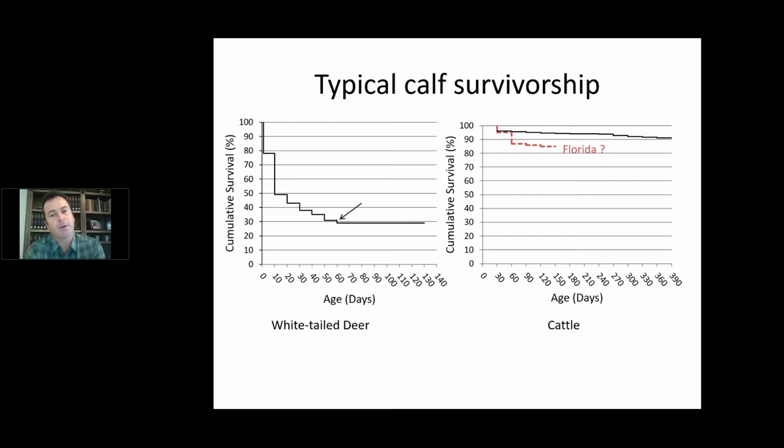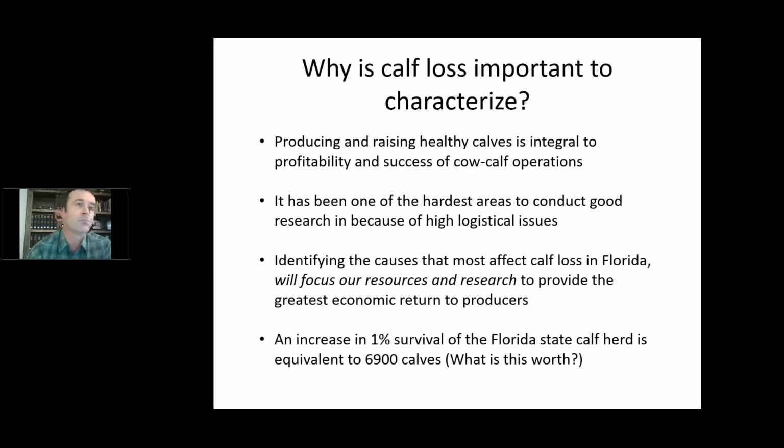Now, the big problem we have in Florida is that we don't follow that national average on many, many ranches, and as an industry, you probably would like to. This red line is not fact; that's just me playing around. Is that what Florida looks like? We actually don't know, and that's a big issue. We want to know. So how do we learn that?